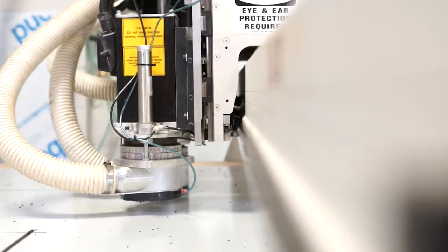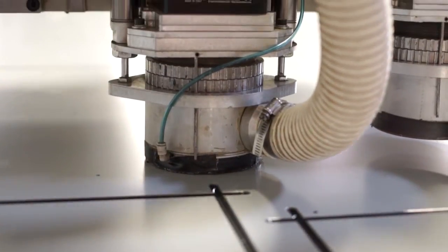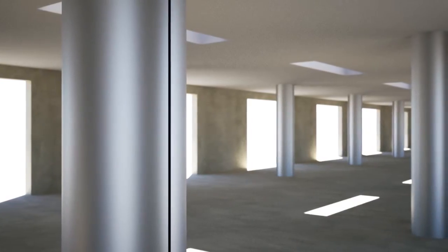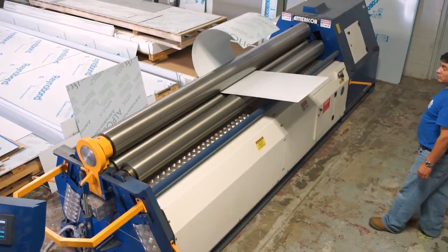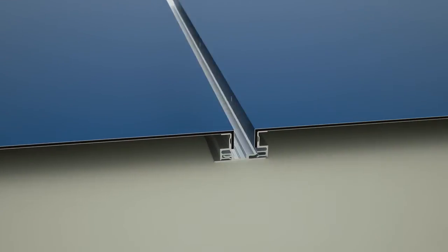Thanks to the combination of advanced machinery and highly experienced operators, our fabrication capabilities go beyond the basic flat panel design. Whether it's detailed louvers, full-size curved panels, or column covers, we have the ability to produce complicated components with precision and consistency. Fairfield Metal offers three metal wall panel systems, which can be used on nearly any facade application.